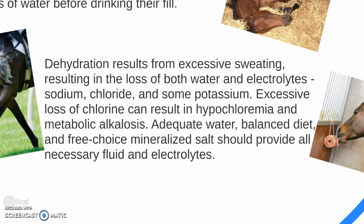Dehydration results from excessive sweating, resulting in the loss of both water and electrolytes, sodium chloride, and some potassium. Excessive loss of chlorine can result in hypochloremia and metabolic alkalosis. Adequate water, a balanced diet, and free choice mineralized salt should provide all necessary fluid and electrolytes.